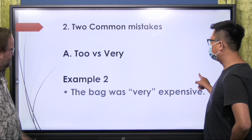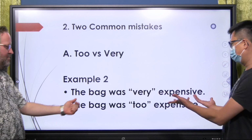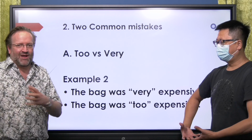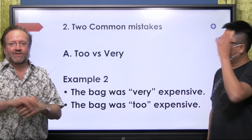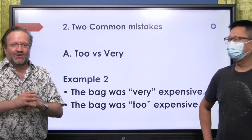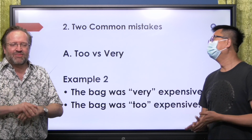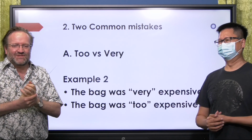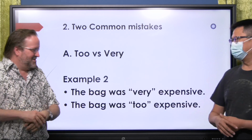The other example too, the bag was very expensive and too expensive. Now what they mean by bag is a purse or a backpack, or a bag that you buy, like a Louis Vuitton. You might say, oh, this LV bag is 3,000 Hong Kong dollars, or maybe it's 12,000. I don't know. It'll be more than 3,000.